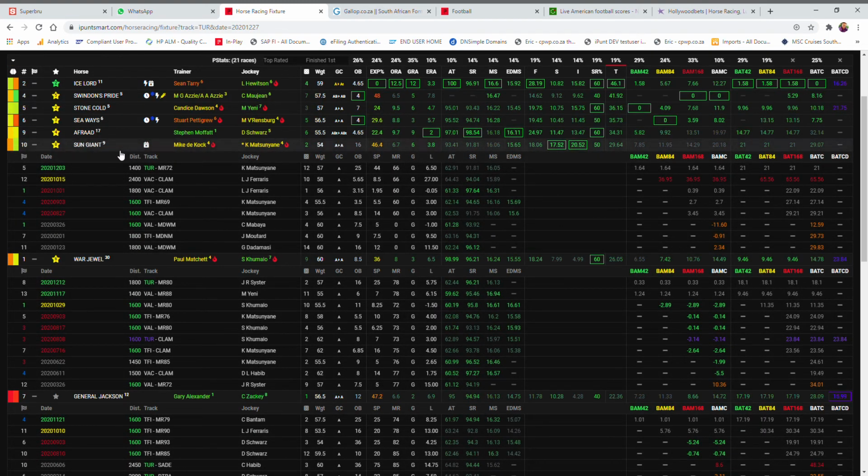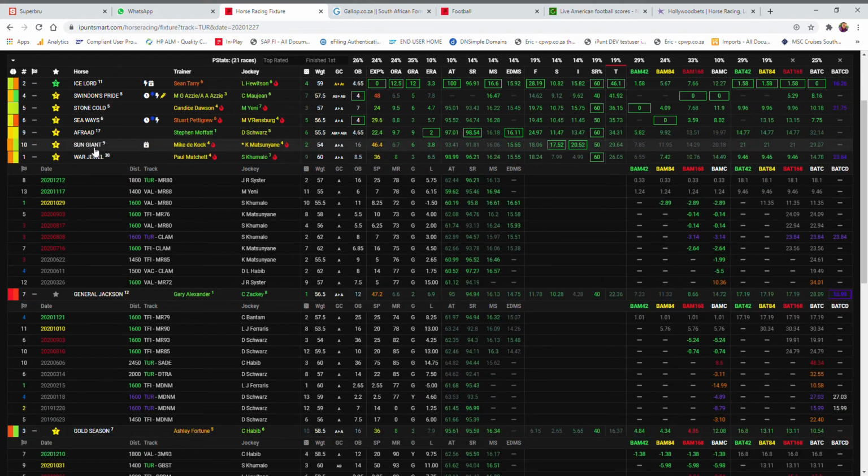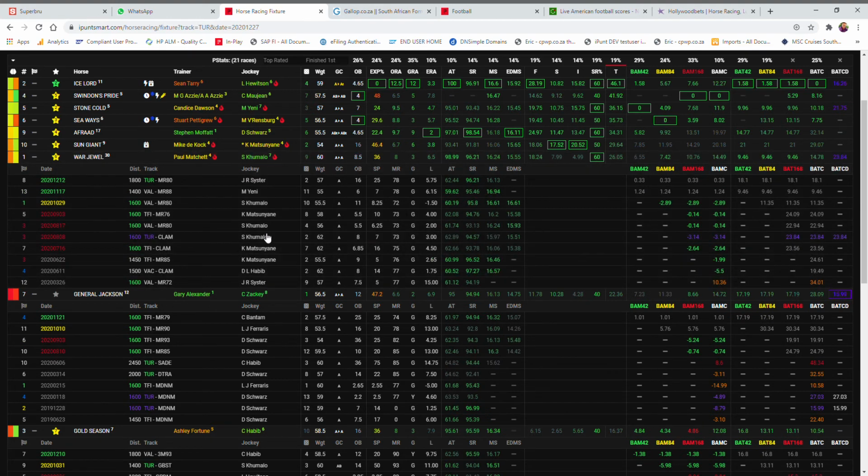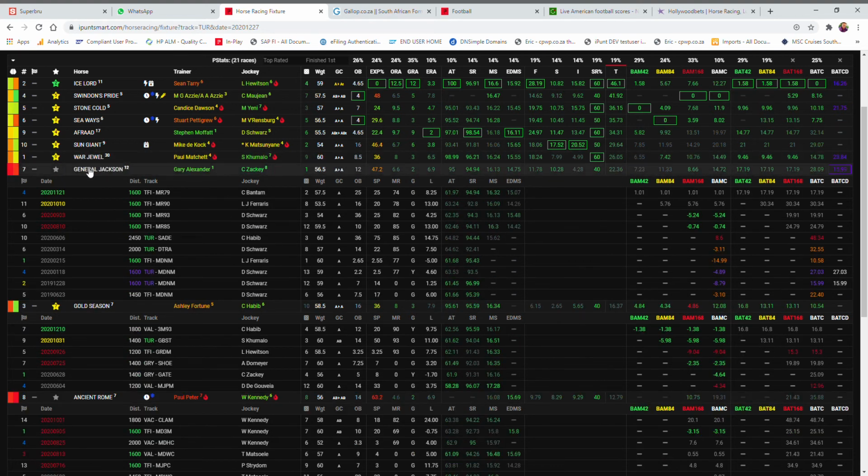Even something like Sun Giant, if you take it, Matsunyani 5th, 4th, and Matsunyani's been riding pretty decent recently, and he's also got the best stat form and the best intent in this race. War Jewel, another one. Kamala's taking this ride, and the bat figure's not out of it either. Kamala's previous time on War Jewel, he did win, so General Jackson Alexander's only for the day.